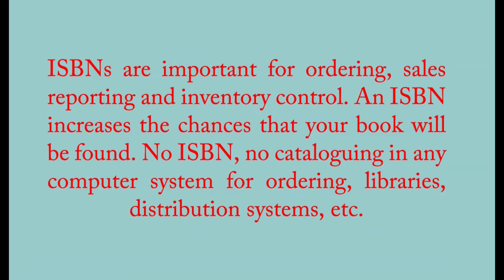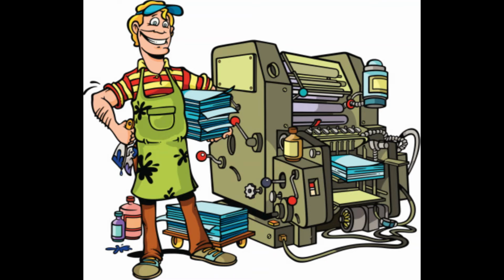A few things to note. ISBNs are important for ordering, sales reporting, and inventory control. So if you want to have your book in any type of computer system so that it can be sold, you need one. An ISBN increases the chances that your book will be found. No ISBN, no cataloging in any computer system for ordering, libraries, distribution systems, etc. So if you plan on just kind of selling your book as a little pamphlet, you don't need one. But if you want it to be put in any form of any cataloging system whatsoever, yeah, you need one.